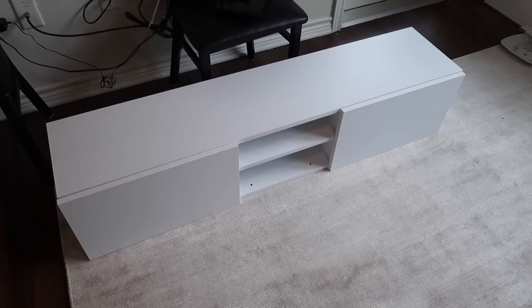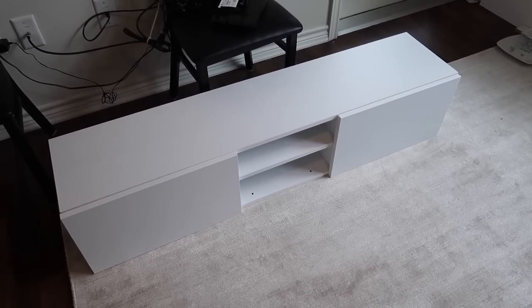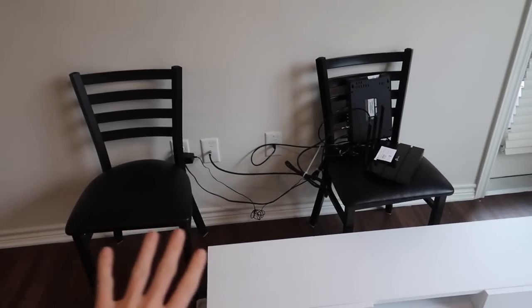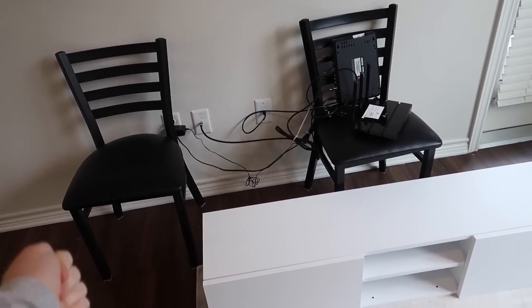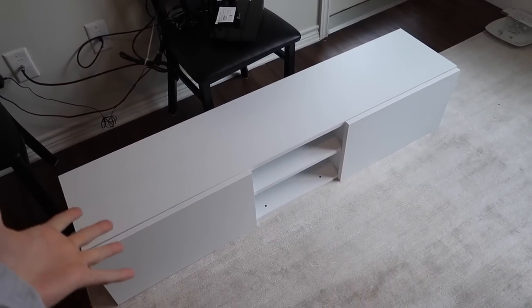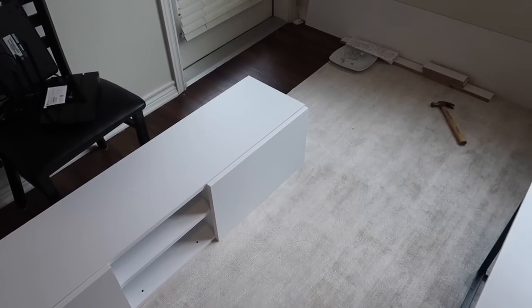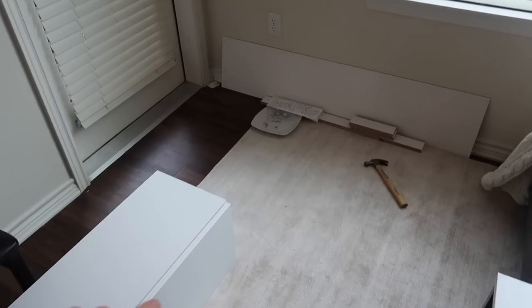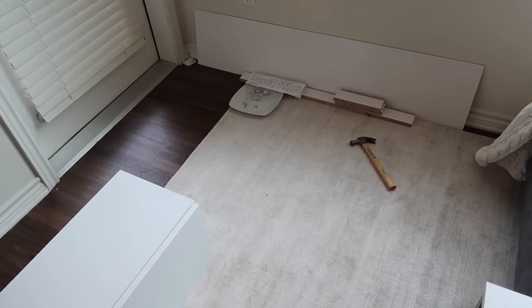So this is the TV stand and it was like $100. So it was not expensive at all. I couldn't decide what I wanted to put for a TV stand and I wanted something that was neutral and just super simple. So I was like, why spend money on something when I can just get this for $100 and it has a platform with it, but it was missing a bunch of the screws for it.